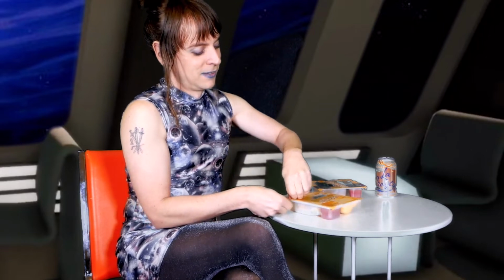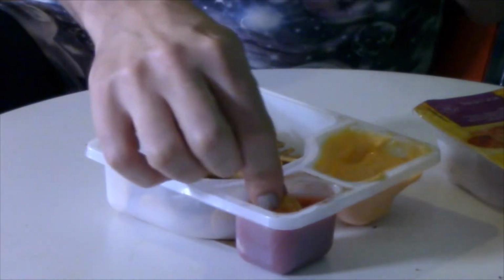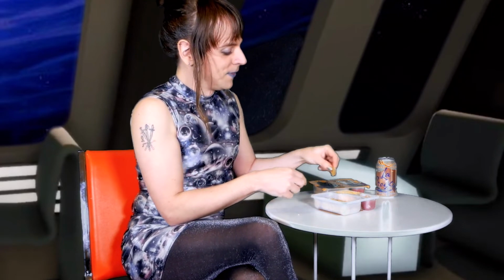Next I've got nacho with cheese and salsa dip. The nachos are the size of little nickels. I'm gonna take these little guys for a dip. One with cheese. And one with this Lunchables salsa. Let's take this for a dip in both sauces. Mmm, look at that.